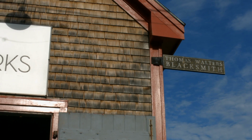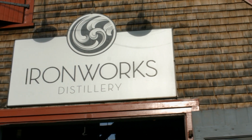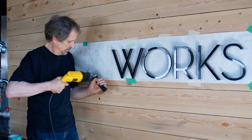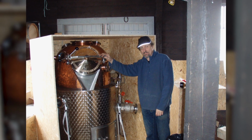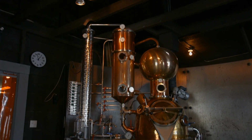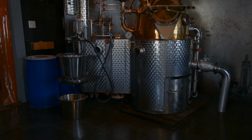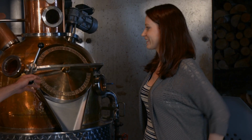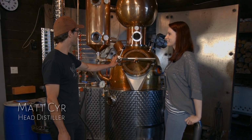From the rumboat to the immense history, we've seemingly learned all there is to learn about Ironworks Distillery. However, I wanted to get a closer look at the centerpiece of the building, the still. And what better guide than the head distiller, Matt. So Matt, tell me about your still. What's her name? Her name is Brigitte, and she's been the workhorse of the shop since the doors opened back in 2010.